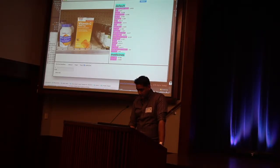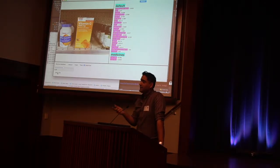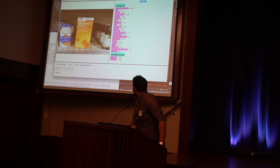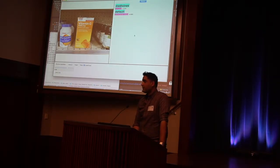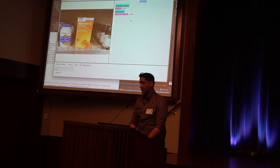Is that the confidence interval at the bottom? Yes, so I can change that, correct. This is the threshold that I'm telling it to only give me results above. So in this case, if I say 0.45, nothing went away, but if I go a little bit higher, that list should shrink. I'm not a designer, so don't judge.